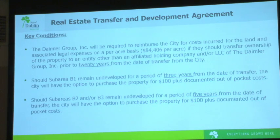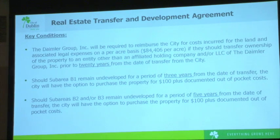If there are no questions on this portion of the real estate transfer and development agreement, I can move forward with the infrastructure agreement. Any questions at this point? Are there expectations on the remains of the undeveloped period? Have we set any parameters? Is it structural? Is it cost of structure? I'm not certain I understand your question, Council Member.